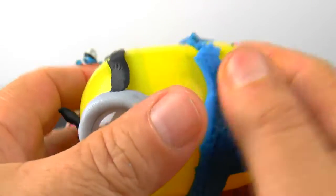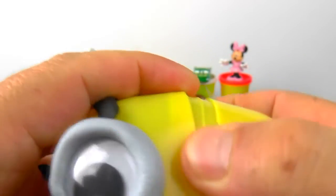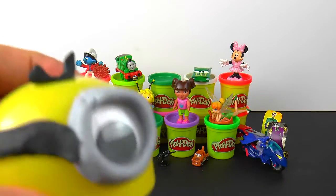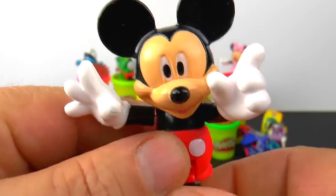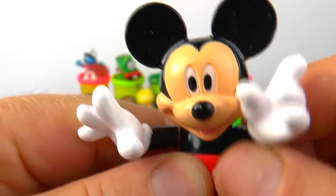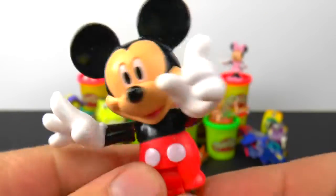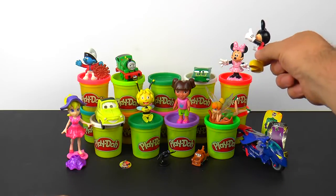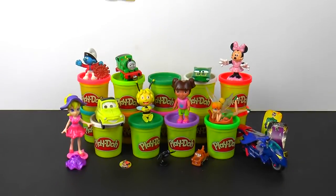Peekaboo, peekaboo, I see you. It's Phil. Oh, Phil the Minion. And who is inside? Still watching us. Wow. Mickey Mouse! He can move his hand as well. Wave with it. And dance a little bit so they can dance together with Minnie Mouse. Hello Minnie! I'm here to dance with you. And hello kids! Hello Mickey!